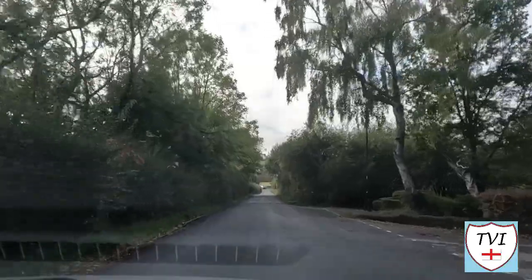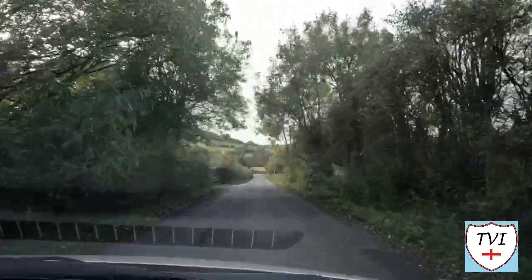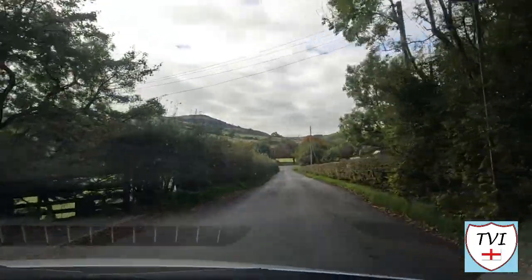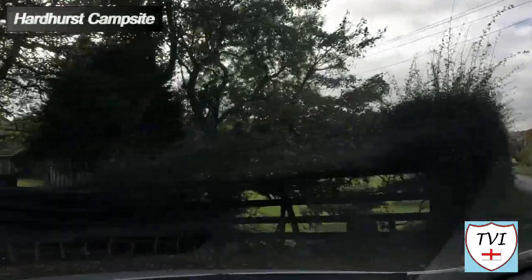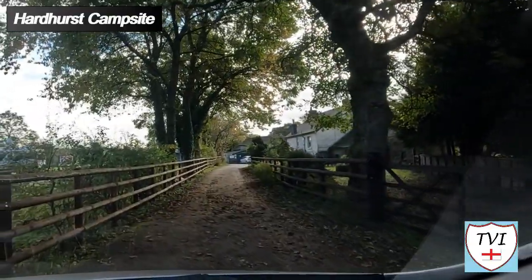To leave Aston, we head south towards a pub called the Traveller's Rest. In doing so, we pass a small industrial area and a big campsite. The latter is called Hardhurst and offers space for campers and caravans. No doubt this is busy in the summer with all those Peak District walkers around.